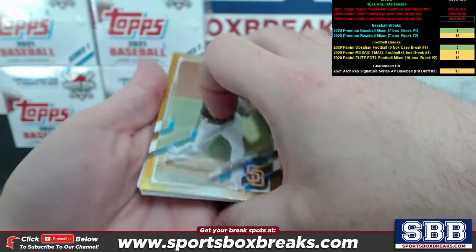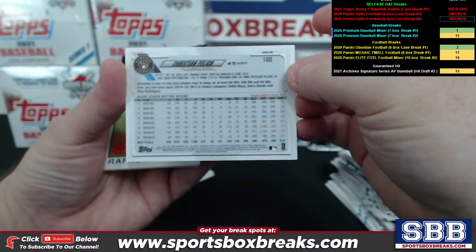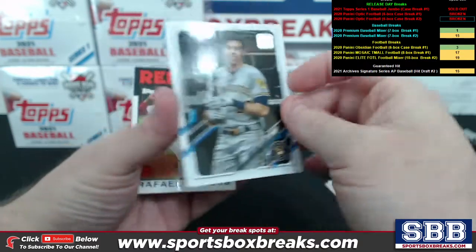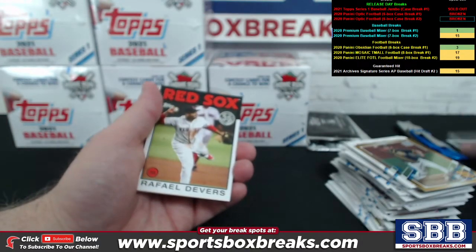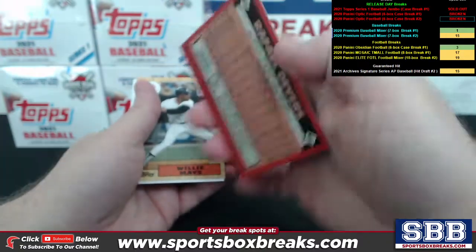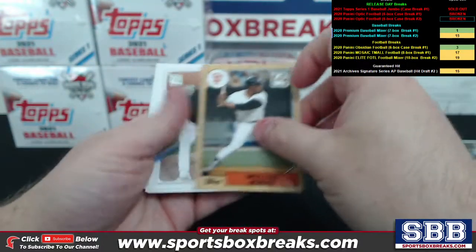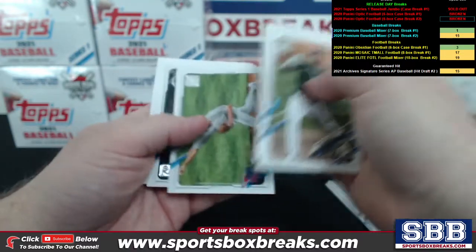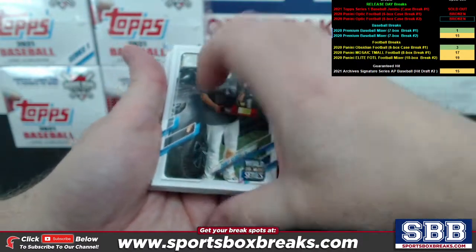All right, what do we got? Gold foil of Kirby Yates. Then we have a Yelich, Christian Yelich. What am I looking at? We have some kind of variation going on with that one. Series 1, 100. So I'm going to put that off to the side. You guys tell me what we're looking at. Up to 7.5, so you 3 extra money technically. We got a Devers, 1986, Willie Mays. Corey Seager.